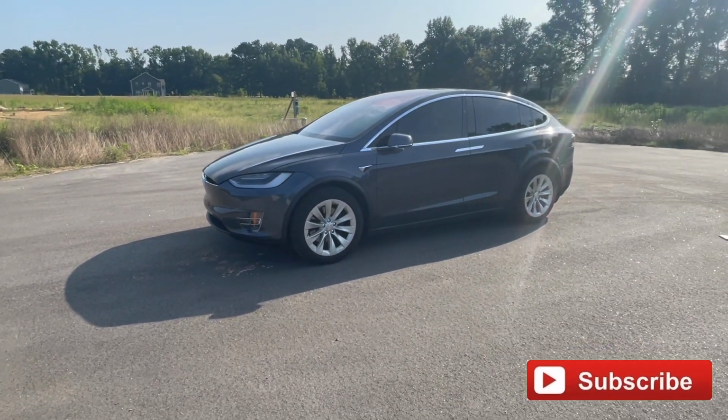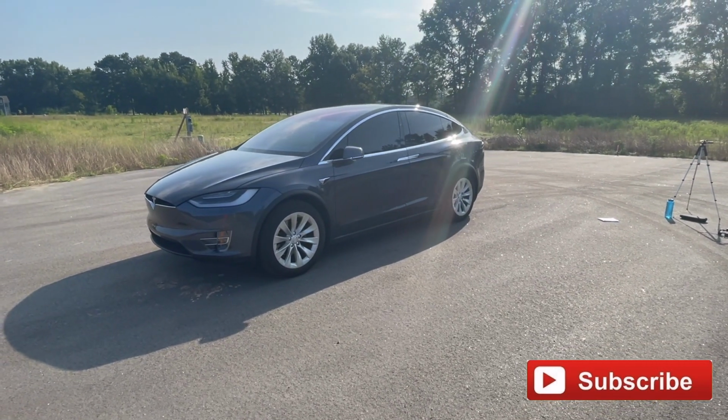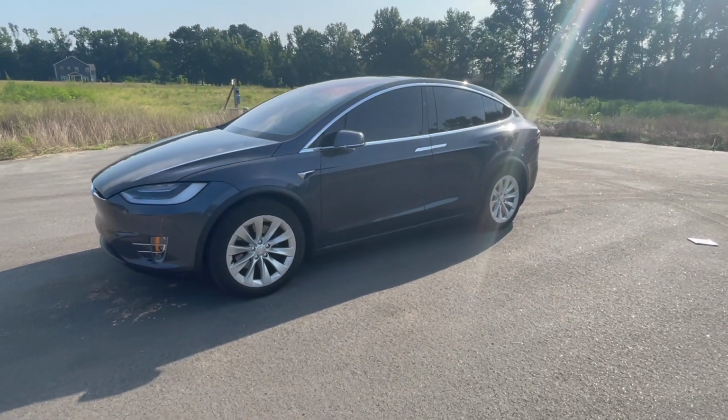Me and Race, we both have tri-motor Cybertrucks on order that hopefully we'll be getting here someday. Yeah, not within two weeks, Elon.